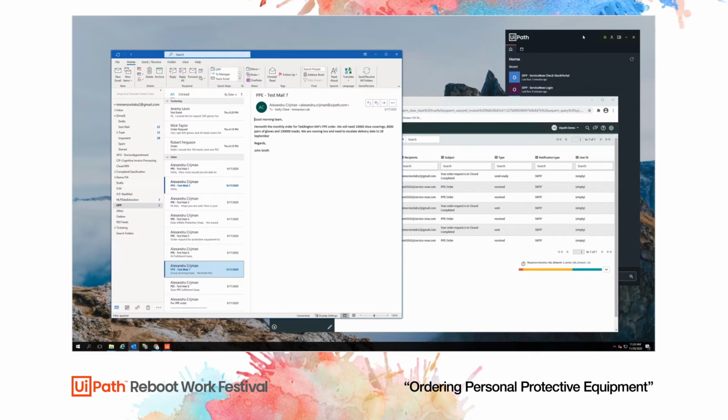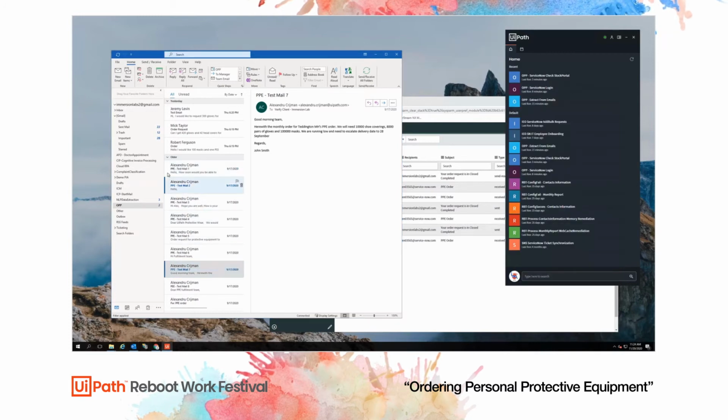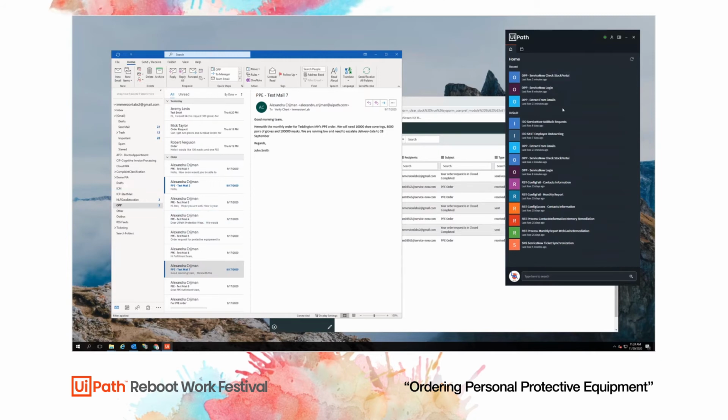And this time, we're not going to send. The emails are already in the inbox. We're just going to start the automation. So extract emails. And what we're looking at right now is UiPath Assistant.